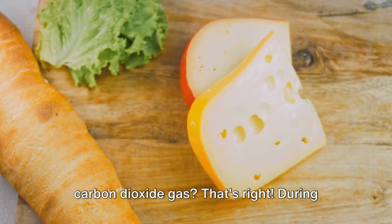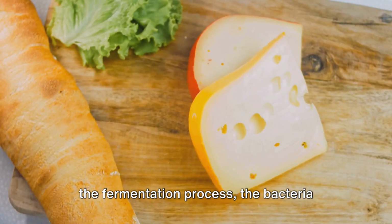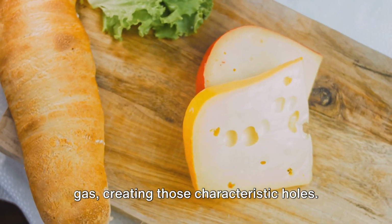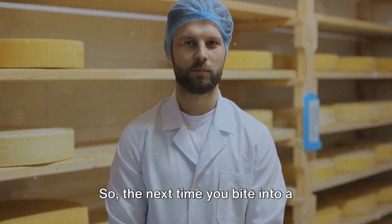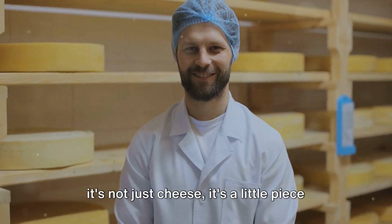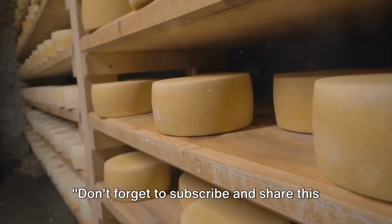That's right. During the fermentation process, the bacteria used in making the cheese release this gas, creating those characteristic holes. So the next time you bite into a delicious piece of Swiss cheese, remember it's not just cheese, it's a little piece of culinary science.